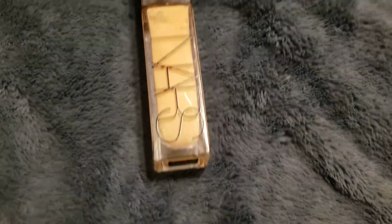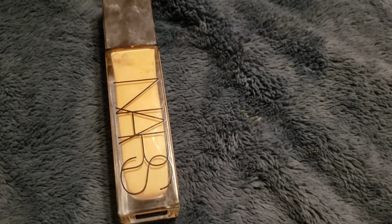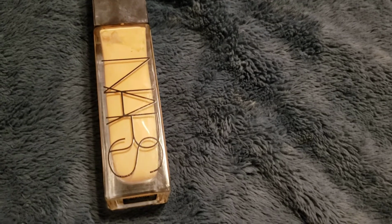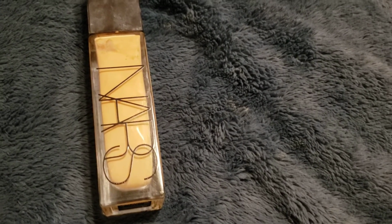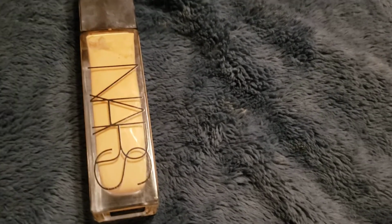Just start from one side of your face. What I've noticed is that, especially with the beauty blender sponge that I showed you, I would normally start right under my eyes, pick it up, take it down to my cheeks, and it will go almost down to my jaw.